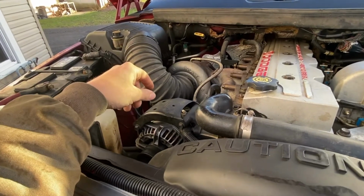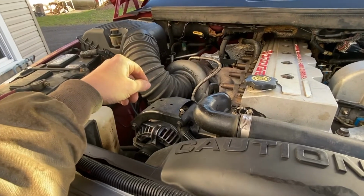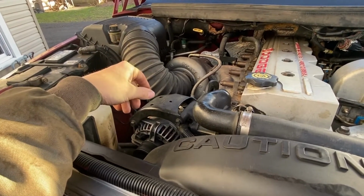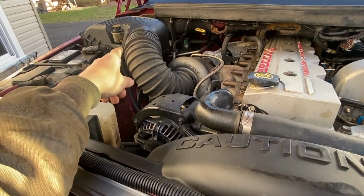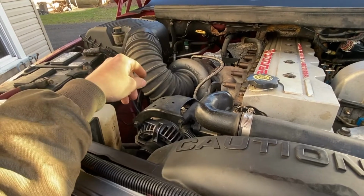They say it's a beast. It lets in a ton of air, and it lasts like 30,000 miles. It's kind of pricey, but I got mine with a discount, so I only paid like 37 bucks, 40 bucks for mine. So that's going to replace this factory air box. All of this is going to get ripped out today, and I'm going to put that filter in.